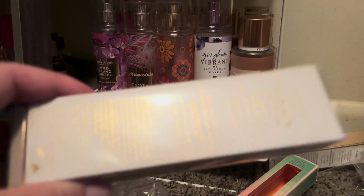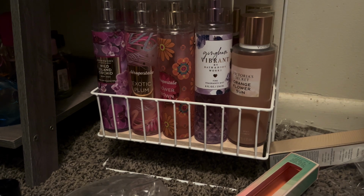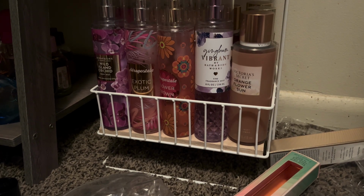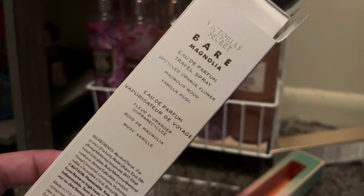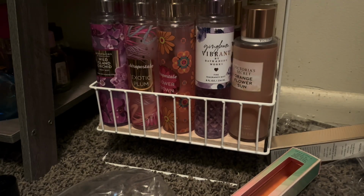And then I have the new Bare Magnolia. I was pretty sure that I would like this because I do like Magnolia scents. One of my absolute favorite fragrances ever is Magnolia Charm by Bath & Body Works. And so I figured that I would like this one because I already like Bare. It says on the back that the fragrance notes are upcycled orange flower, magnolia wood, and vanilla musk. I'm really excited to try this one.